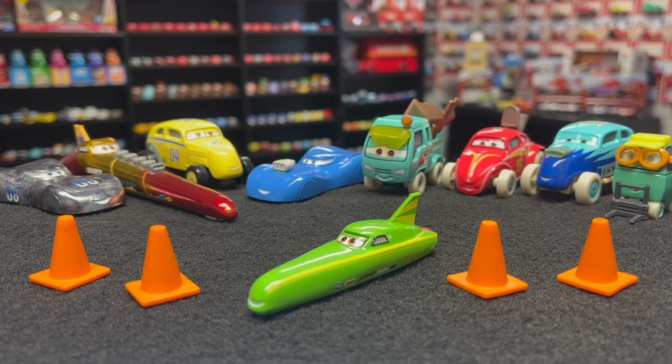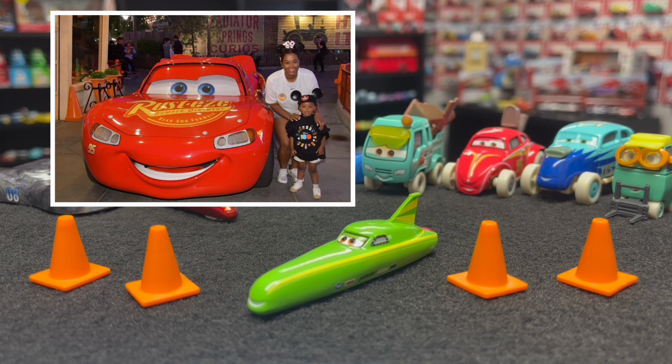The person in real life that his name is based off of, Nile Cone, she's actually a female, and she worked on Cars on the Road just like all these other people that these cars are named off of. She was actually one of the story and editorial coordinators that worked on Cars on the Road. And here's a picture of her next to Lightning McQueen in Cars Land. Thought I'd show that because I can never find pictures of these people, so I thought that'd be cool.